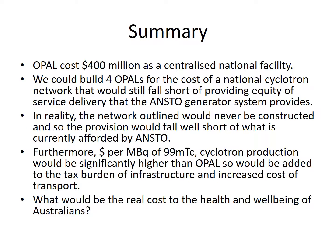So in summary, the Opal nuclear reactor only costs $400 million as a centralised national facility, and it's a world-leading facility. So we could build 4 Opals for the cost of a national cyclotron network. And even when we actually built that national cyclotron network, we'd still fall well short of providing the equity of service delivery, the cost and the convenience and flexibility that the ANSTO generator system provides. So it still wouldn't provide the solution that we have.